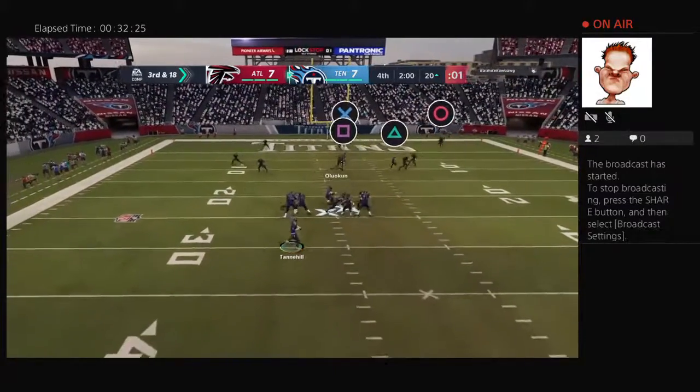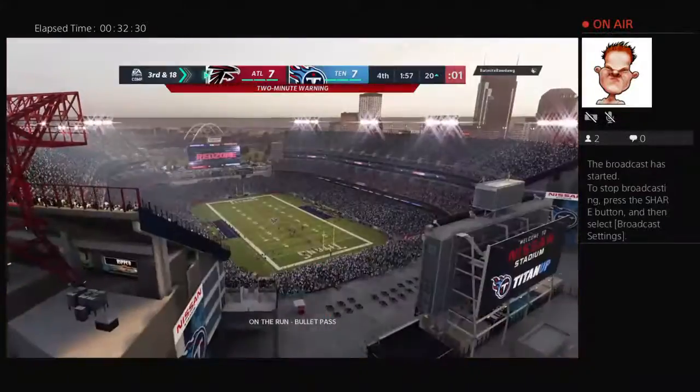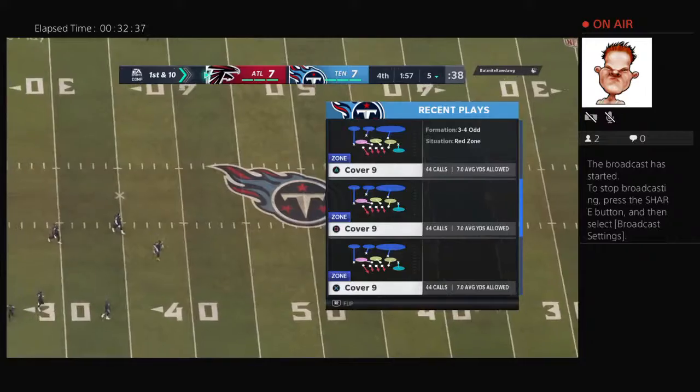Tannehill. And this is going to be intercepted. Isaiah Oliver with the INT. All tied up, less than 2 minutes to go.